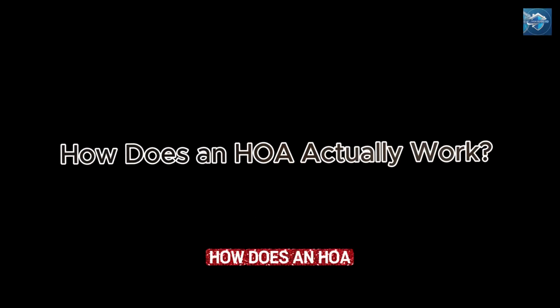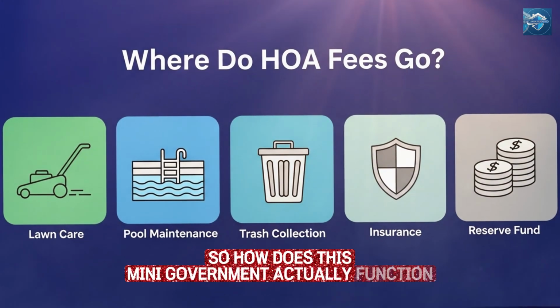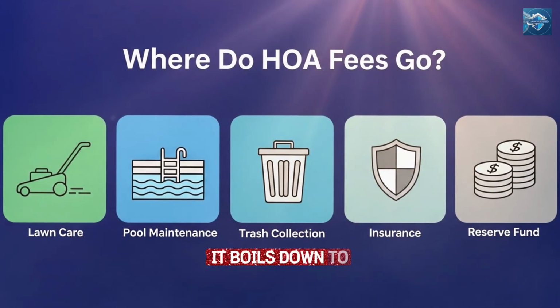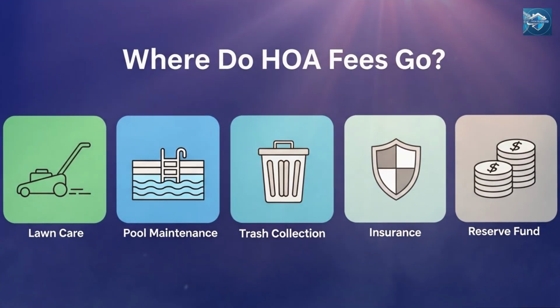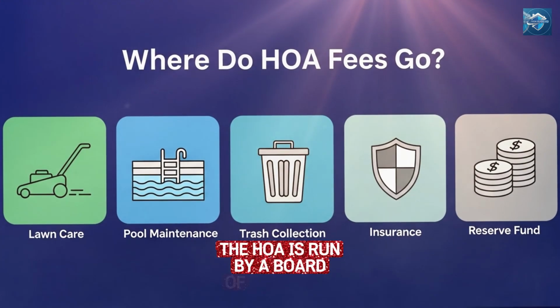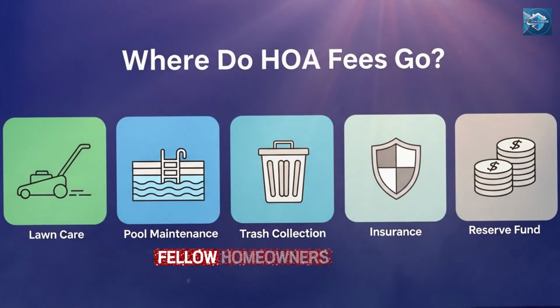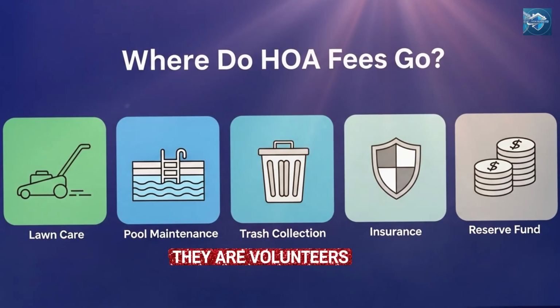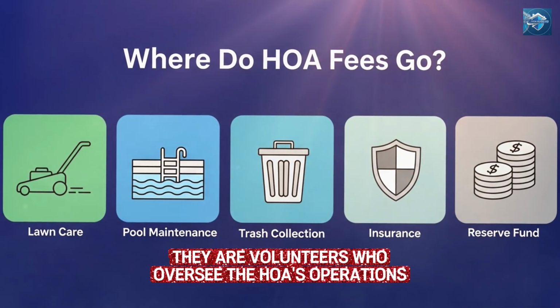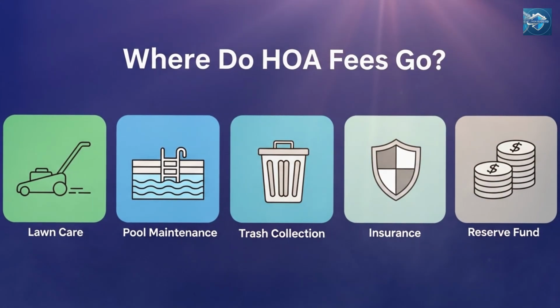How does an HOA actually work? So, how does this mini-government actually function? It boils down to three key things: the board, the rules, and the money. First, the board. The HOA is run by a board of directors. These are usually your neighbors, fellow homeowners who are elected by the community. They are volunteers who oversee the HOA's operations, from hiring landscapers to approving your request to paint your house.